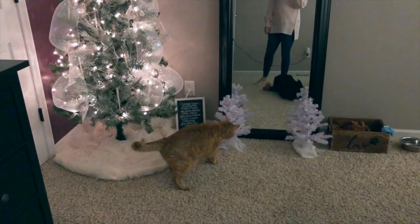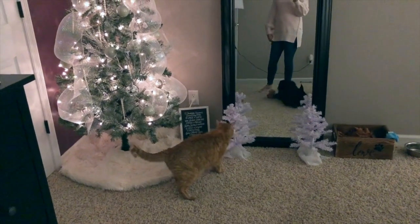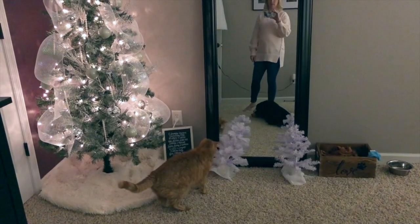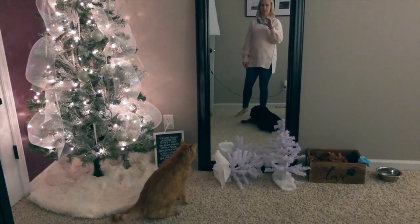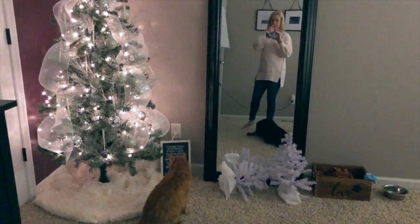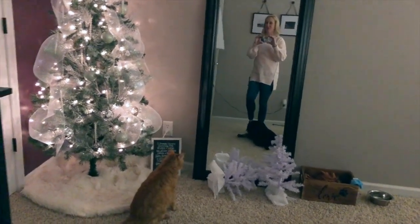See? There he goes. He's eating the tree. Weirdo. What happened? Oopsie. Oh well, I think those trees are probably going to come down before too long.